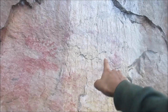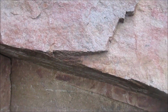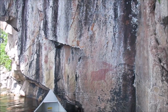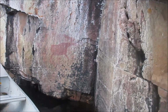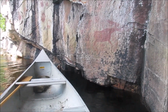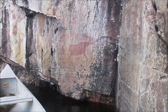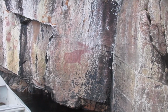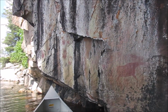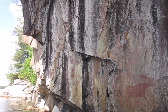You can see like a moose. Saw a handprint there. I'll spin around and try and look again. Oh wow. They're really well preserved. Okay. Wow, look at that. That is beautiful. There's even handprints like right there. Right there. Wow.